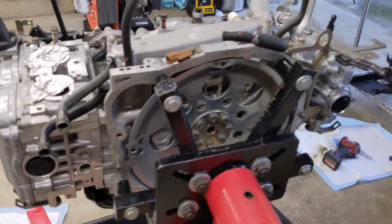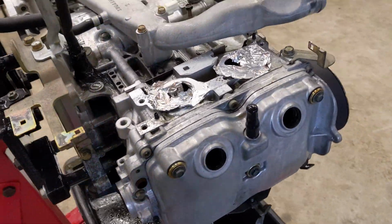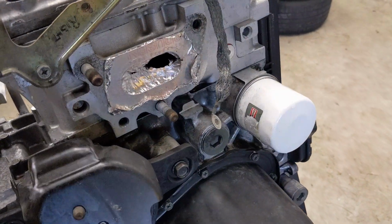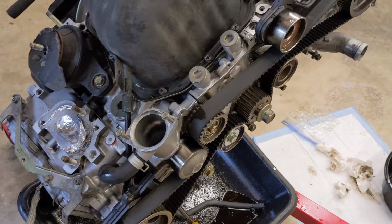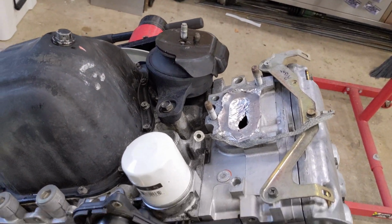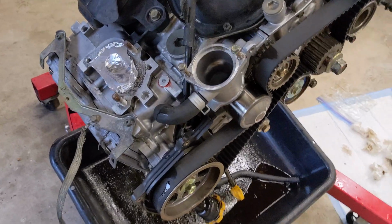So it's really interesting. We're going to do a full-blown autopsy on this engine. We're going to be tearing it completely down, finding out what's up with it, and seeing if we can rebuild it and make something usable out of it. So I guess stay tuned for that.